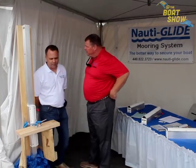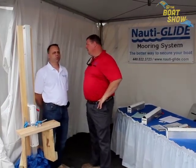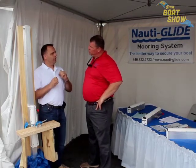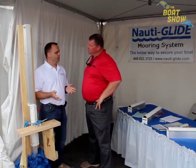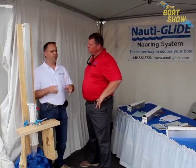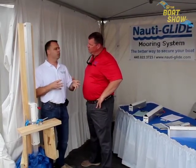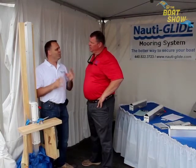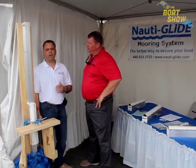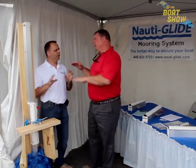So Nauti-Glide is a system that you use to dock your boat with, to moor up to. It defies all normal convention. Everyone knows you tie up, but you use a lot of line. You leave the boat loose, but not too loose. This you don't do with. You tie the boat as tight as you can right to the system, right to the glide. You don't let it move.